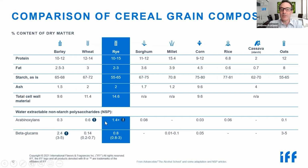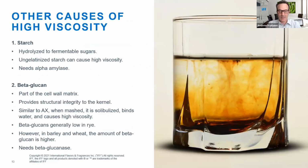And really nobody's measuring for that right now. If you use rye, you know that ARABINOXYLAN is a problem. So moving on here, and just 2 other things to keep in mind if you're experiencing high viscosity problems, if you want to do some troubleshooting.